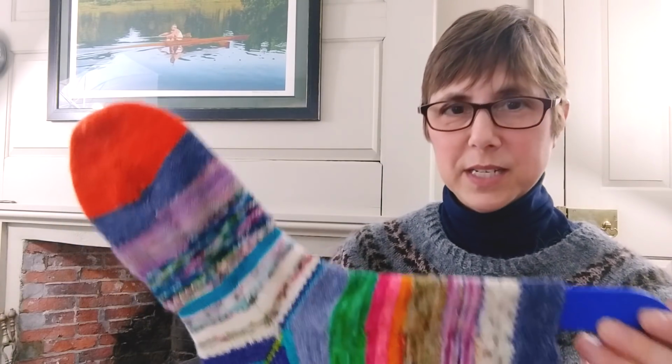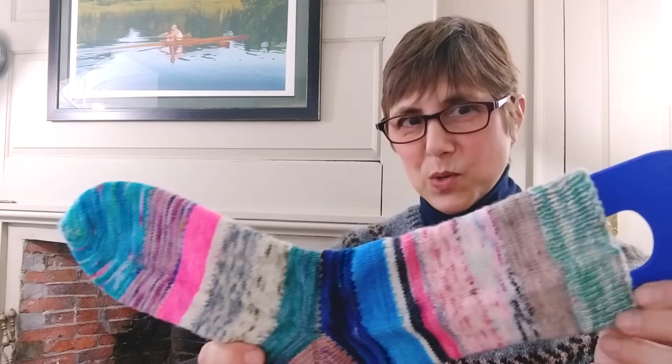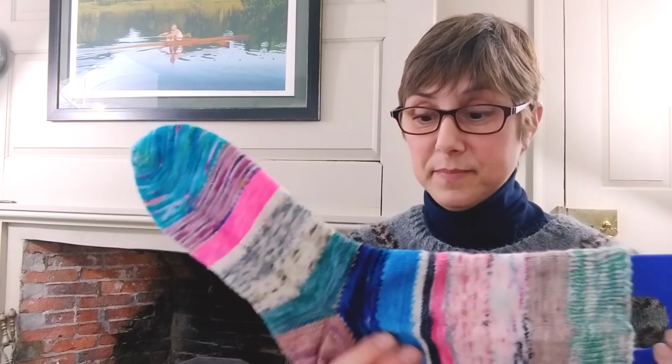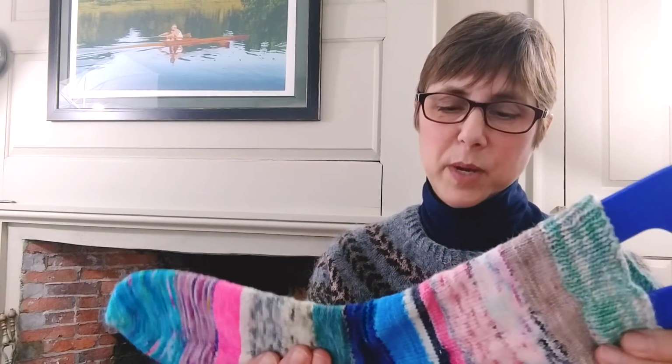I mean, you could wait until the end and put them all together and do some color management, but I didn't really want to do that. I just wanted to do them as they came. And so they don't match at all, of course. They look completely different. But again, so much fun. And I do have yarn left. Again, I probably could make another pair of these from what I had.